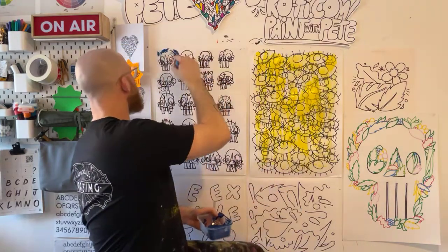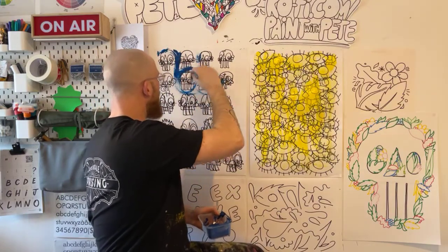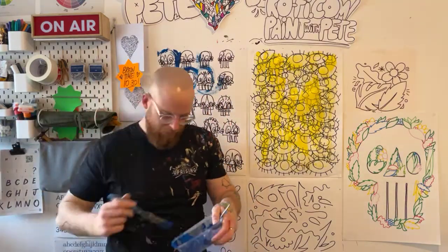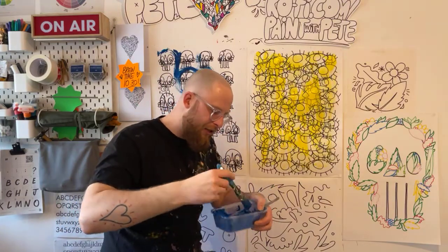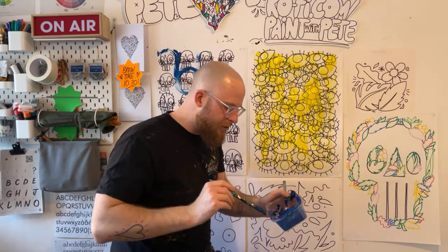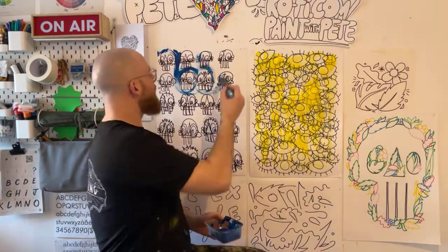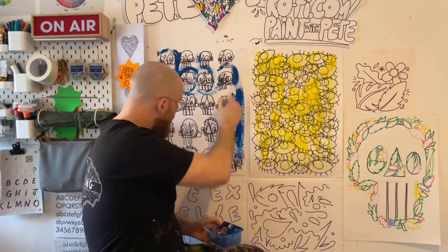Paint's behaving rather strangely, that's alright. Really strangely. If I use weird terms like the paint's behaving strangely, it just means that it's not really doing what I want it to do. So I've just got to work out how to corral it into bending to my will. That's about right.